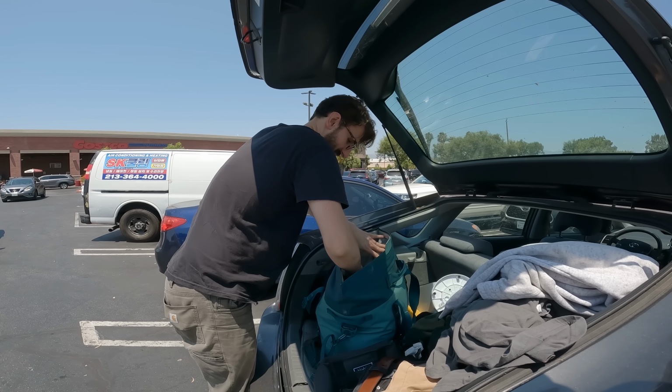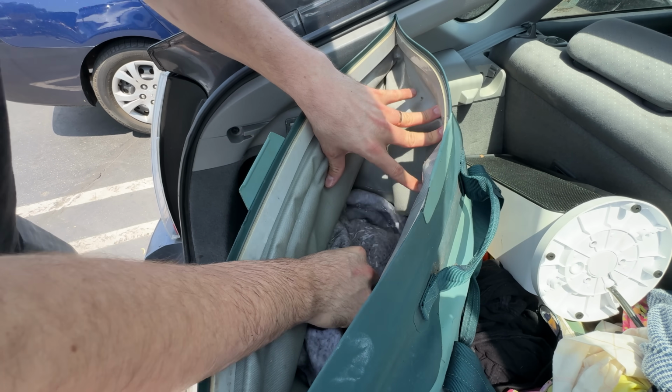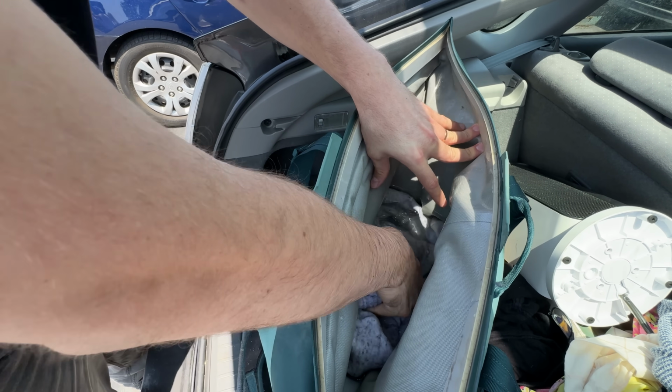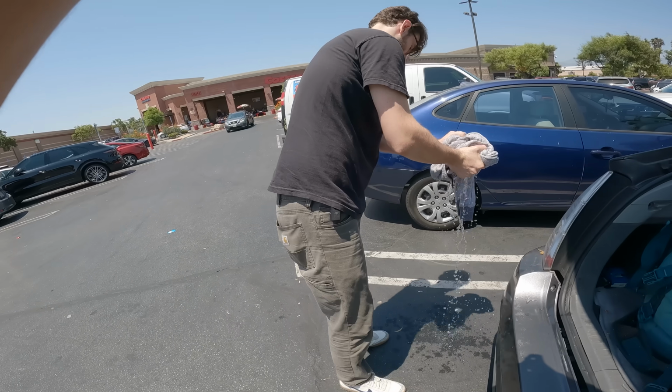I made sure to get my hoodie and my sweatpants as doused as possible. This couldn't look more wet. It could not possibly look more wet. Okay, I'm gonna squeeze out some. You need to wring it out.